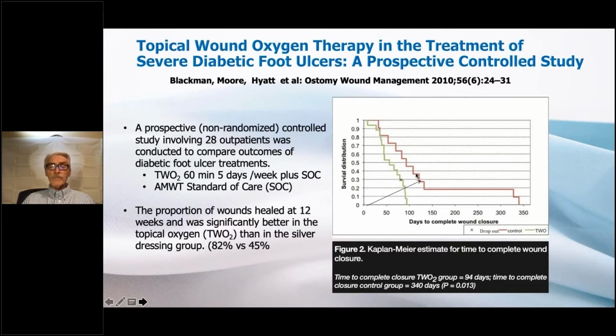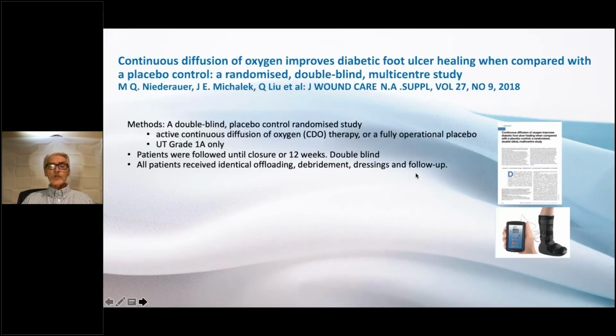And I like to look at Kaplan-Meier curves because it can really tell you the separation and the point at which the two groups separate, and it really tells a story. And we'll look at another very important Kaplan-Meier graph as we move along here. Here's one that I mentioned earlier from the continuous diffusion of oxygen study that was published in 2018. This was for UT grade 1A only ulcers, and these patients were also followed for closure at 12 weeks.